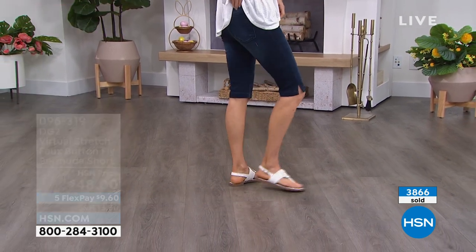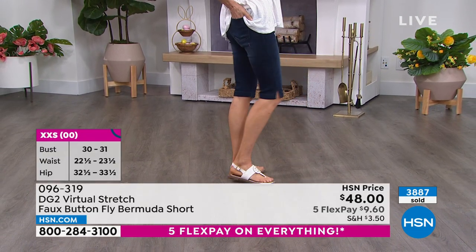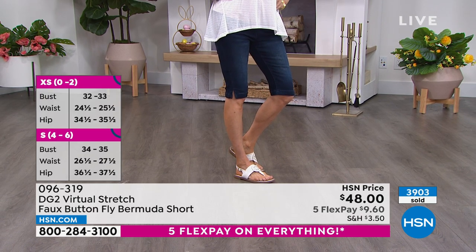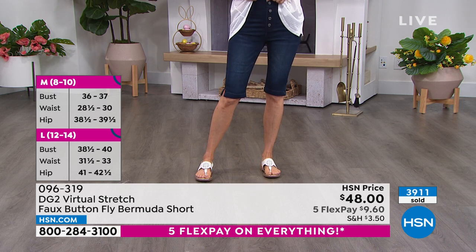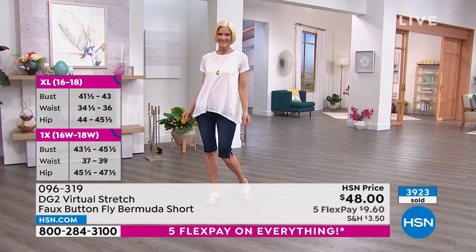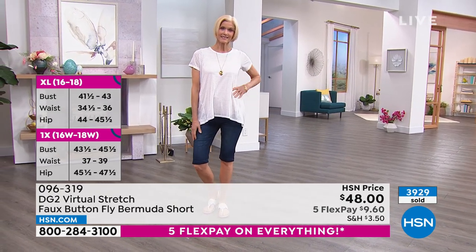If you've never shopped virtual stretch before, I will tell you this. A lot of gals like to size down because it is so stretchy. Remember, we said up to 6 inches of stretch with virtual stretch. So you have the option to size down if you want a more fitted silhouette. If you want a semi-fitted silhouette, stay in your true size. That's how we say it with virtual stretch. And you'll know it once you experience it. You'll know after you buy your first pair if you're a size down gal or a stay in your true size gal.